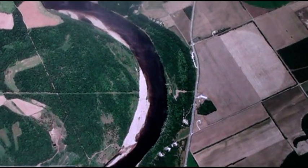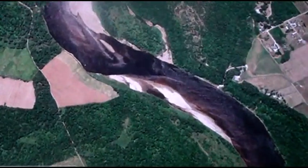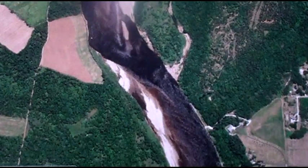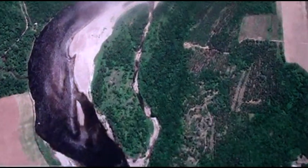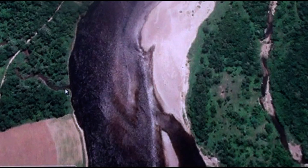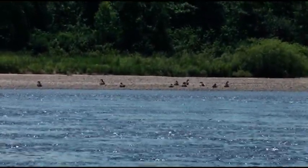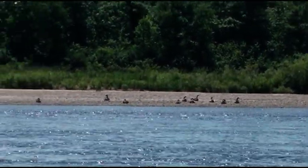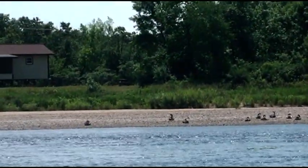Okay, our next stop will be Bear Creek. There's Bear Creek. We should zoom in on it a little bit better. Here it is right here. Here's where Bear Creek empties into the Chippewa. You can see some Canada geese. Found a nice little spot to get a little sunbathe out on the shore.